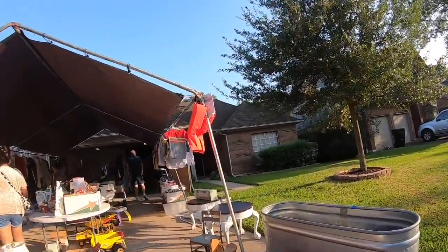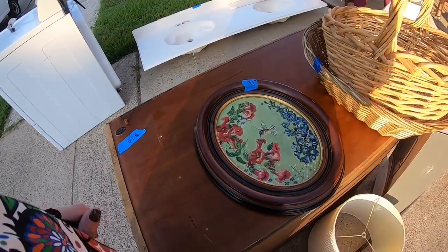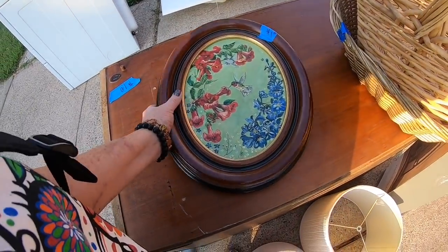Morning, everybody. I'm super excited for this garage sale. It is just massive and it looks like they have a ton of stuff. So let's see what all we can find.